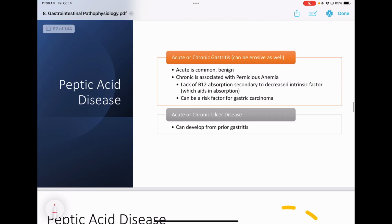So, peptic acid disease: acute or chronic gastritis. It can also be erosive, you can have an erosive gastritis. Acute is common, it's benign. The chronic form is associated with pernicious anemia.